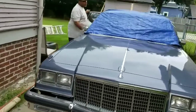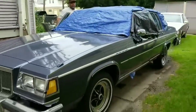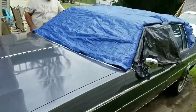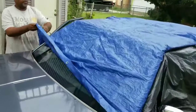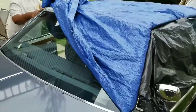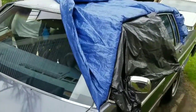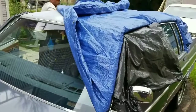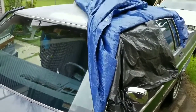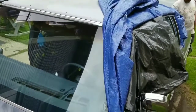I wish I had a before and after picture of this top, but I'll show you where I started from. Just give me one moment. We do have some before and after. I'll include some in this video of how this top used to look.